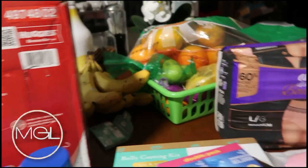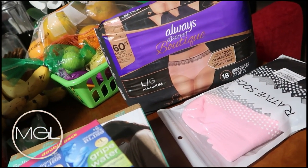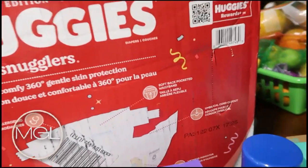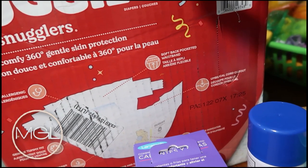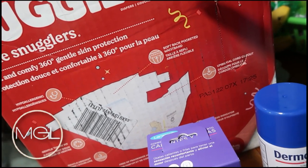I wanted to share with y'all some more goodies that I got. Today is the next day, actually, from the last clip that you guys seen. And I have some more Huggies. These are newborn size. Like I said in the last clip, I believe, these are good until they're up to 10 pounds. So she has quite a bit of boxes of the newborn.